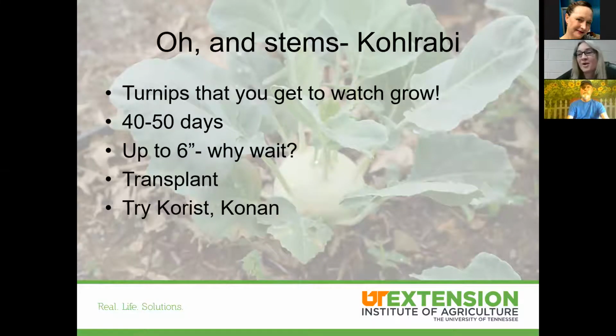Oh, and I'll throw in kohlrabi, which actually I will say is one of my favorite newer brassica crops to grow. It's kind of like a turnip, but you get to watch it grow because it's out of the ground. So it is an enlarged stem that we're eating on the kohlrabi about 40 to 50 days after transplant, or a little bit quicker if you eat them small.